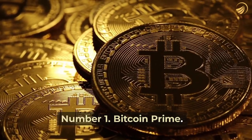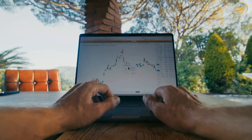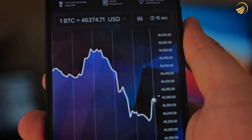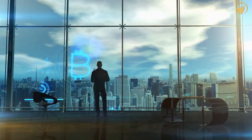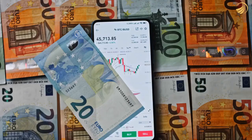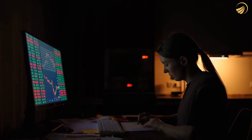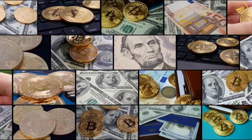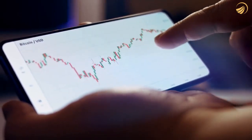Number 1. Bitcoin Prime. The most effective trading bot nowadays is Bitcoin Prime. More than 75 different CFD pairs can be instantly traded for Bitcoin with Bitcoin Prime. This includes pairings with the majority of important currencies and a huge selection of well-known cryptocurrencies. As a result, Bitcoin Prime is able to locate trade opportunities in almost all market circumstances.